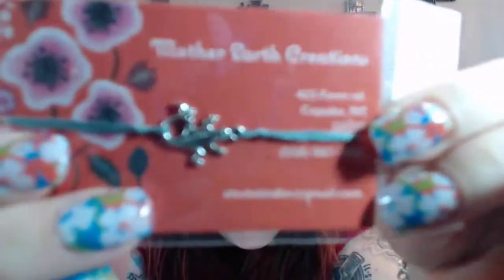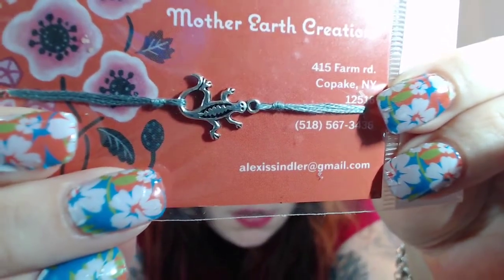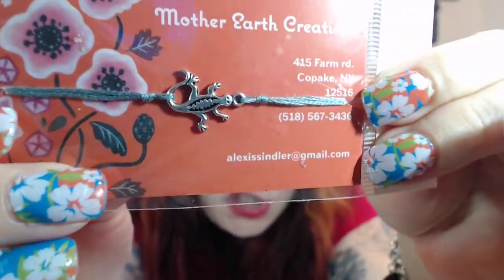And this is, oh, this is so cute. This is a make-a-wish bracelet. If you see, it's a little lizard and it's got string attached, right? And it says, make a wish bracelet. As you put on your wrist, make a wish. When it falls off, your wish comes true. Your wrist or ankle. And when it falls off, your wish comes true.